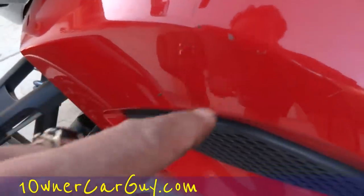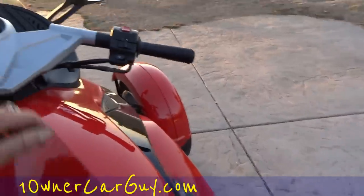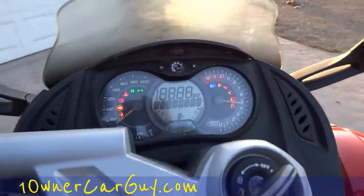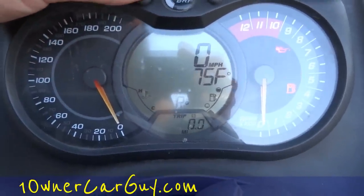Oh, there was a little scratch right there. And a couple chips right there. Smudges from where we took it off, of course. Beautiful bike. And it has them couple faults that I showed. And we'll go over this again.